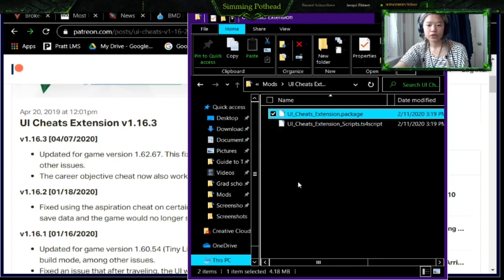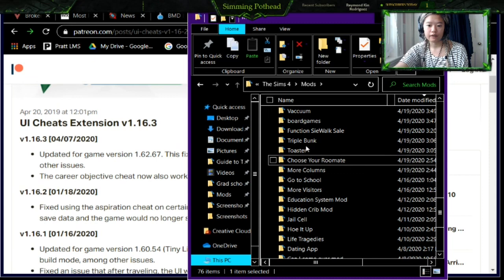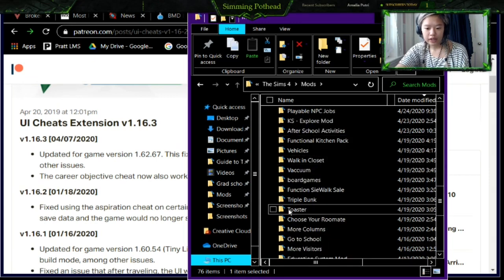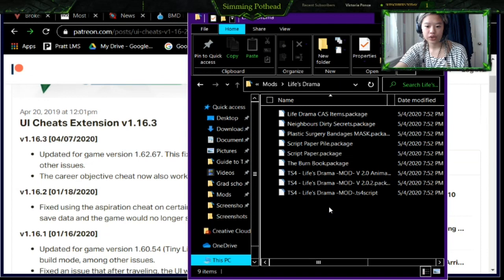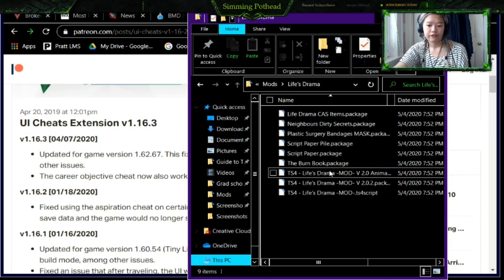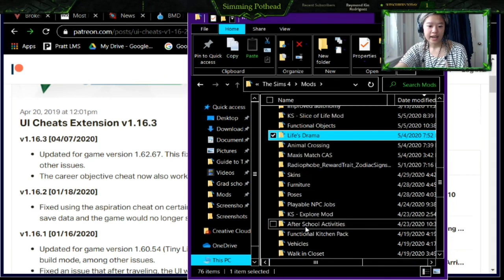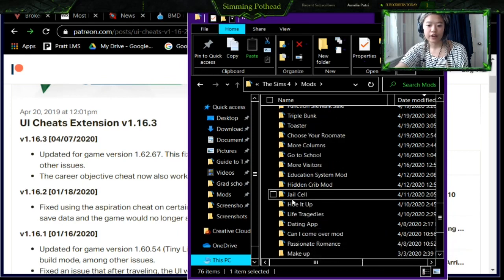Also, since this one doesn't tell you the version that you have, I wanted to show you what it looks like. Some actually show you the version of the mod that you have. For example, if you go into Life's Drama mod by Sacrificial, you can see that they have mod version 2.0. So if UI Cheats Extension said they were coming out with a 2.0 version and I had the 1.16, I would know that I'm not up to date with the version of the mod.